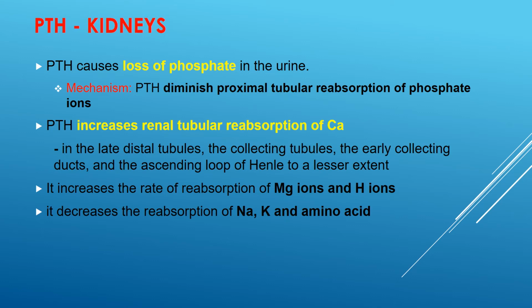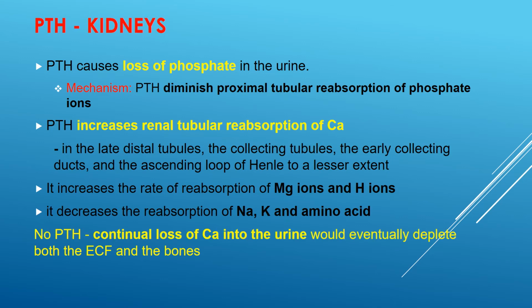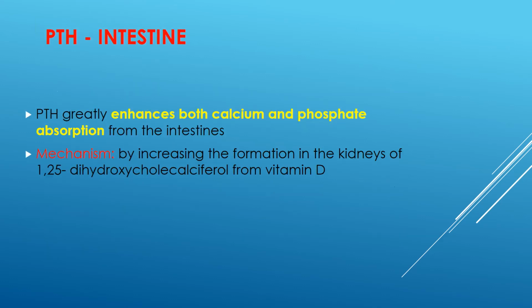So in cases of deficiency of parathyroid hormone, what do you think will happen in the kidney? There will be no reabsorption of the calcium, and this will eventually deplete the extracellular fluid of calcium, and because there is compensation from the bone, if this continues for a longer time, even the bone calcium will be markedly depleted.